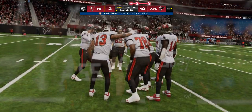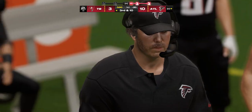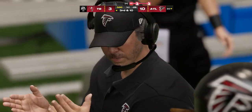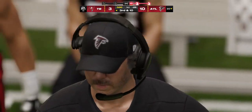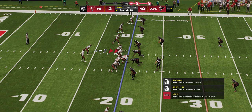This defense has passed its first two tests by forcing back-to-back incompletions. They know there's probably another throw coming on 3rd down. Let's see if they decide to force the issue by sending people on a blitz. Now they face a 3rd and 10 after back-to-back incompletions.